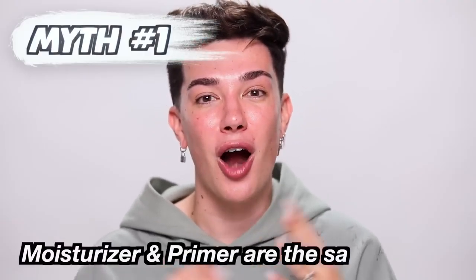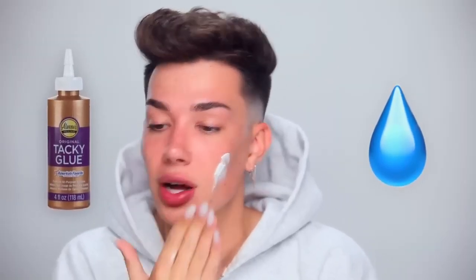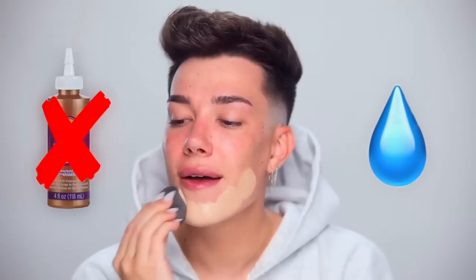Makeup myth number 1 is that moisturizer and primer are the same thing. This is completely untrue. Moisturizer's job is to keep your skin hydrated, where primer's job is to keep your skin tacky so makeup goes on smoothly over top of it. You don't need a primer, but you do always need a moisturizer.